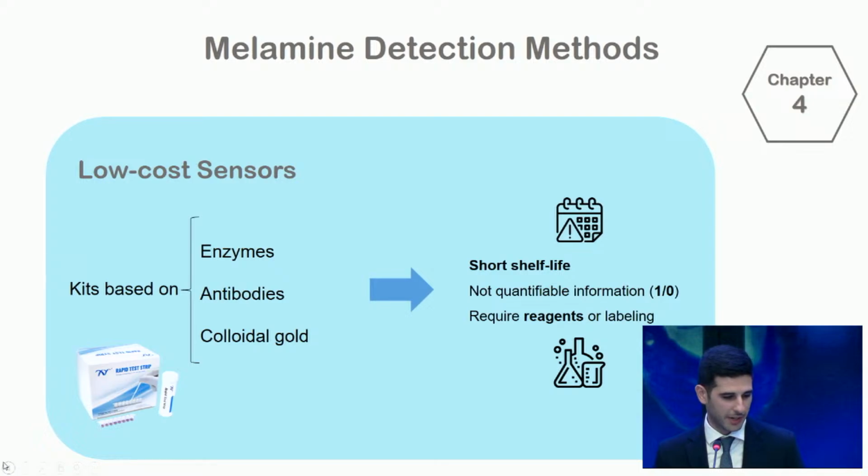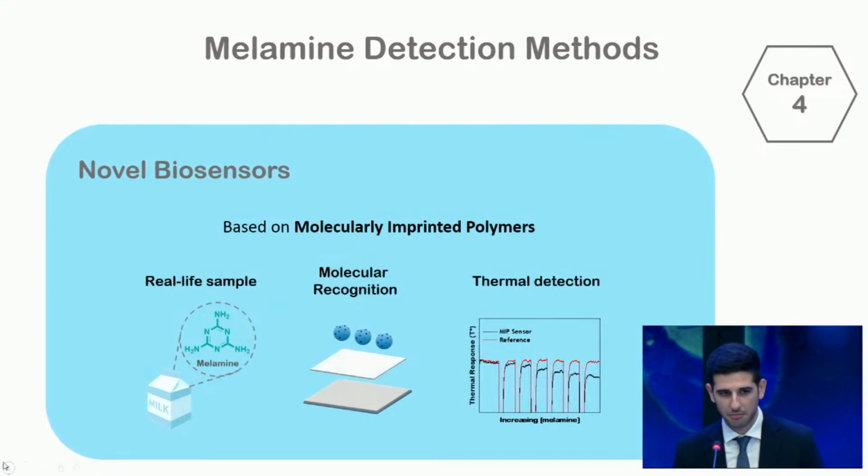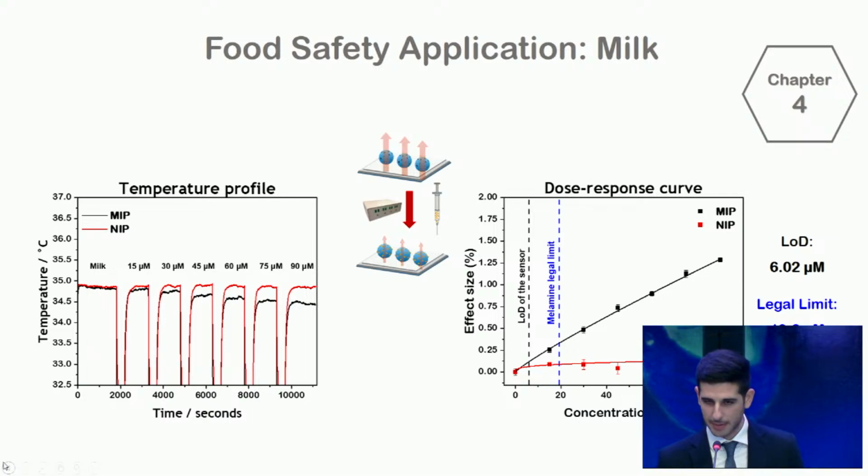Therefore, we started to think we could make novel biosensors based on molecularly imprinted polymers using the fabrication technique that we used in the other chapters, but in this case to analyze a real-life sample such as milk and its melamine content. Again, we used a combination of molecularly imprinted polymers with the thermal readout technique. After a lot of characterization analysis of our platform and characterization in buffer solutions, we wanted to prove that we could have a food safety application with our platform. Therefore, we analyzed milk spiked samples.